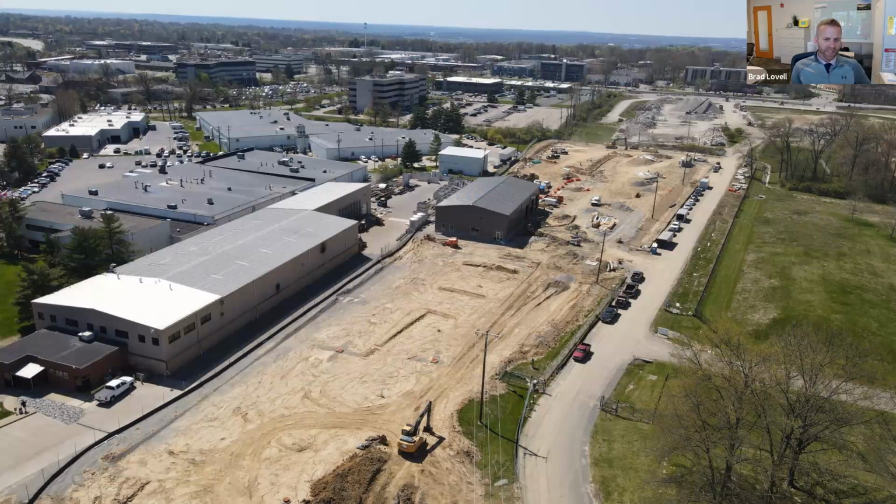Then what we would say is the east side of the property. So the lower half here of your screen is going to be parking for cars, vans, for the drivers and the staff at the facility. And then kind of the north area there is where the buses are going to be parked and leveraged.